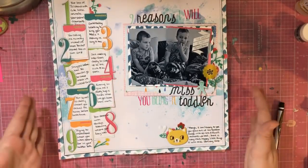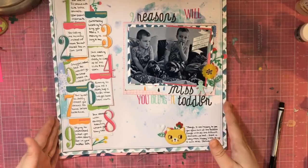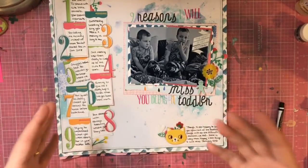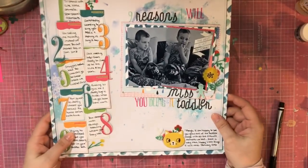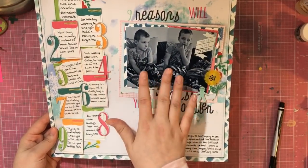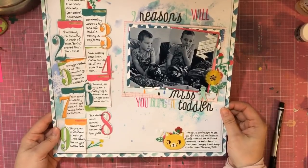It's not maybe my favorite layout ever design-wise and color-wise, but it is definitely one of my favorite ones for the point of the story. And this is going to go into his album that documents his life. He gets 3 layouts a year, so his life in three layouts per year type thing. So it's going to fit really, really well in that album. I love these photos of him. They're very fun. They were taken in January before he had actually turned 4. So they were recent, but he was still a 3-year-old in them. I was pleased with the way it turned out.